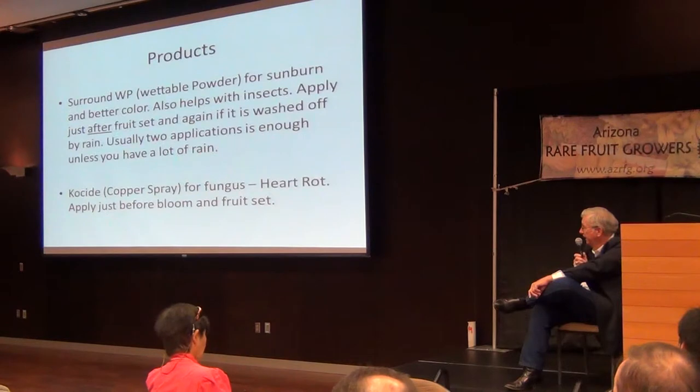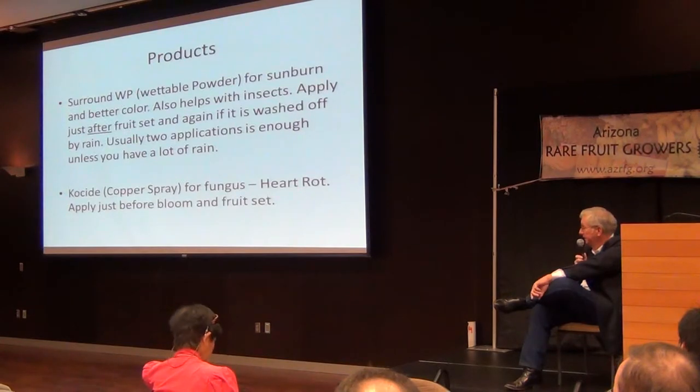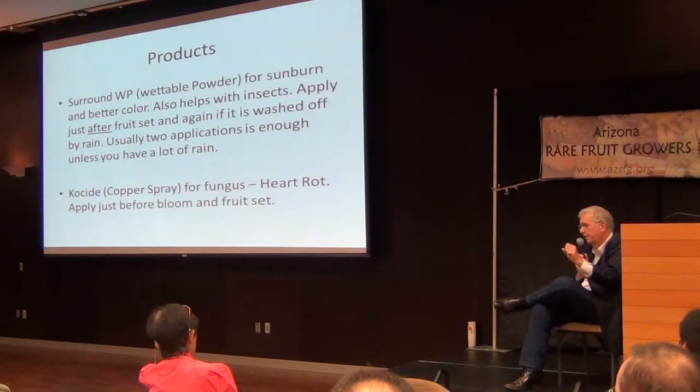Now, Kocide, we have another problem, which is called heart rot on pomegranates. And just about any form of copper, well, several forms, let's don't say any form, but most forms of copper spray will kill fungus. Fungus will enter the fruit when the fruit are just forming. Right after, you'll see a bloom come on the fruit.